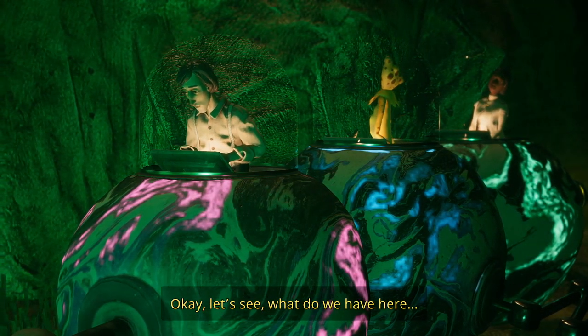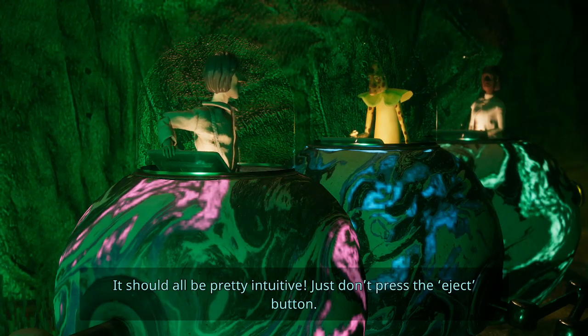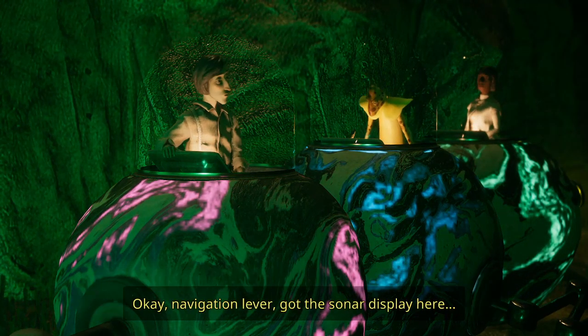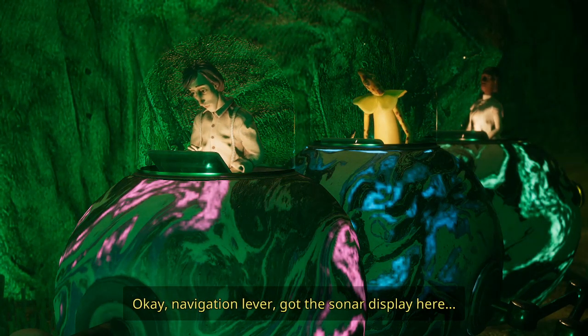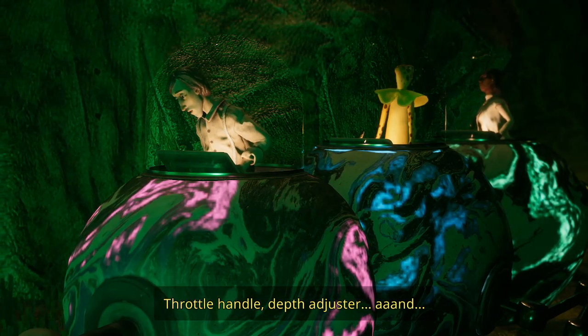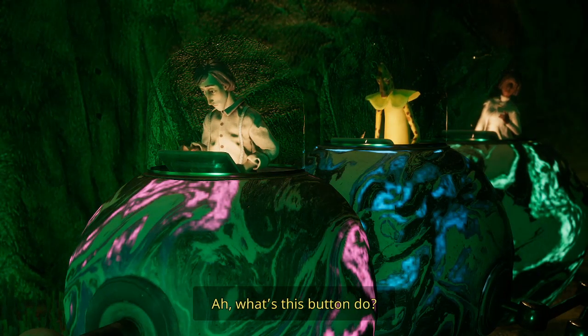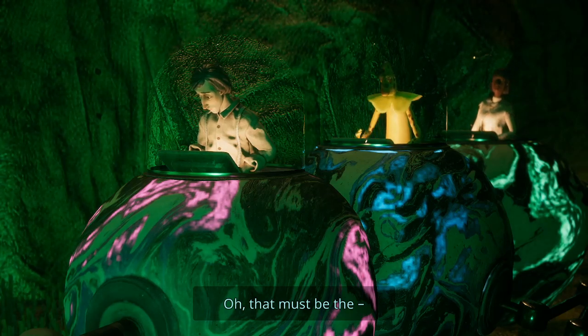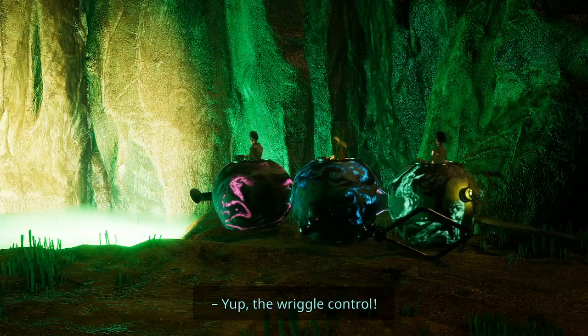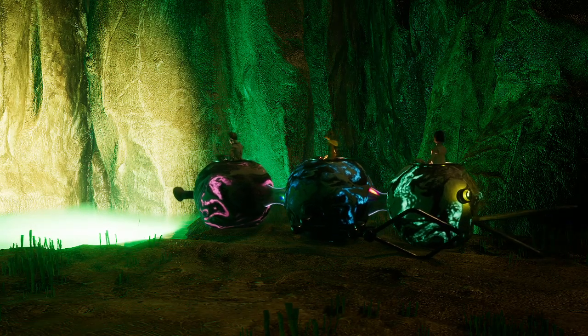Okay, let's see. What do we have here? It should all be pretty intuitive. Just don't press the eject button. Okay, navigation lever. Got the sonar display here. Throttle handle. Depth adjuster. And... oh, what's this button to? Oh, that must be the... Yep, the wriggle control. Buckle up, everyone. Let's dive. The wriggle control?